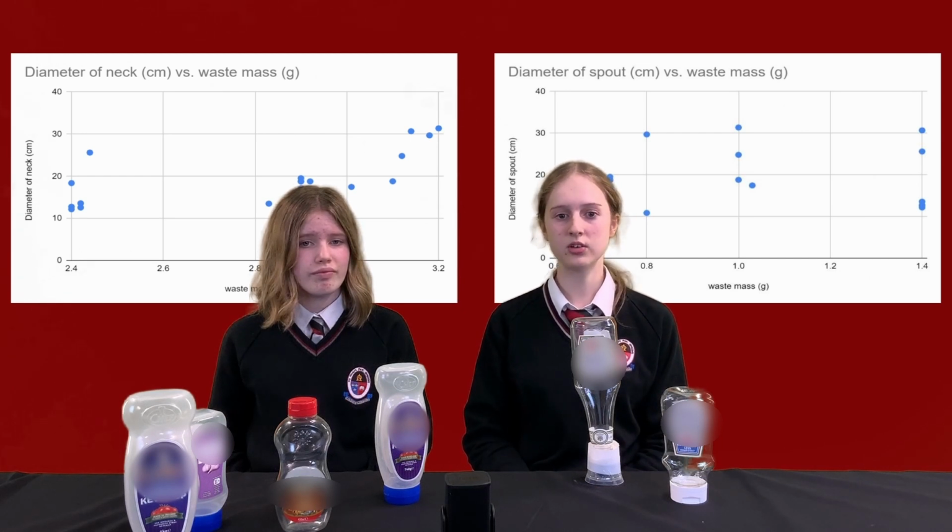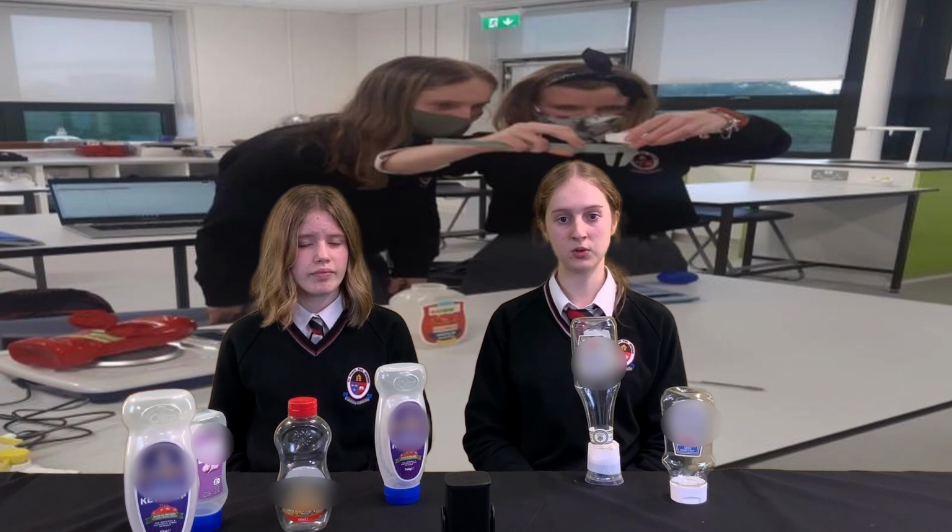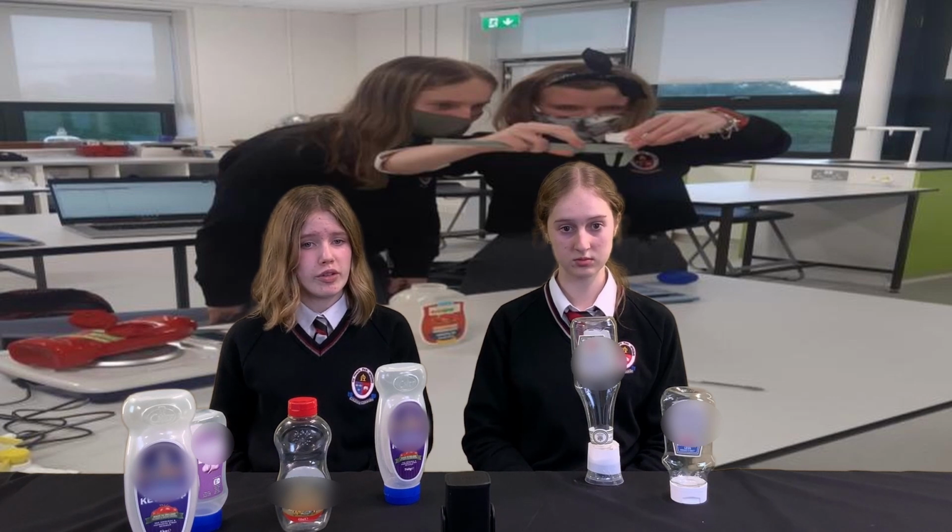We found that the wider the neck of the bottle, the more waste sauce left in the bottle. We also discovered that the spout size did not really affect the amount of waste left in the bottle. From our observations, we felt that the thinner sauces left less waste behind. We are going to extend our study to compare viscosity with the amount of waste left. So our results told us that the most wasteful container, the upside-down squeezy bottle, was the most popular with consumers.